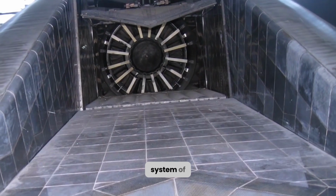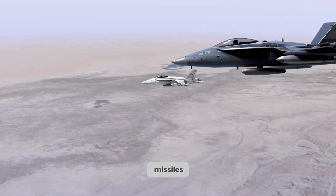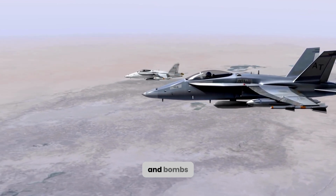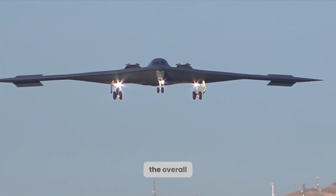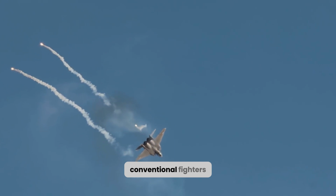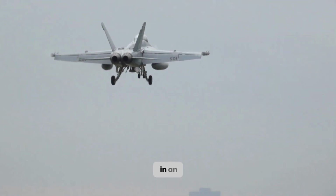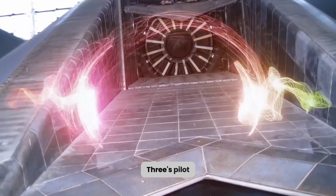The armament system of the YF-23 prototypes was based mostly around air-to-air missiles and air-to-ground bombs. Since all missiles and bombs had to be carried inside the internal weapons bay to maintain stealth, the overall payload capacity was not as great compared to other conventional fighters. Despite this, all the necessary weapons needed in an air superiority fighter were available to the YF-23's pilot.